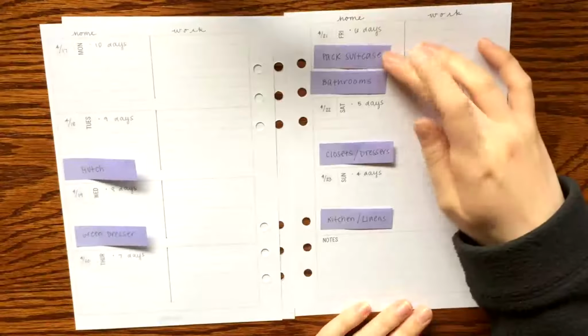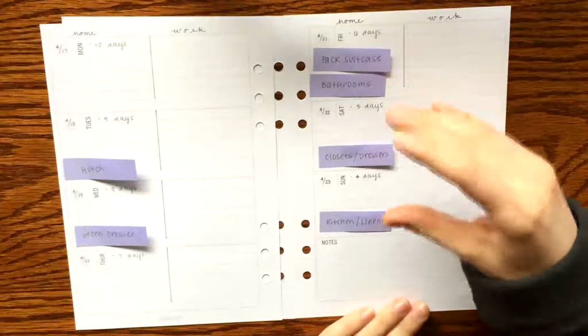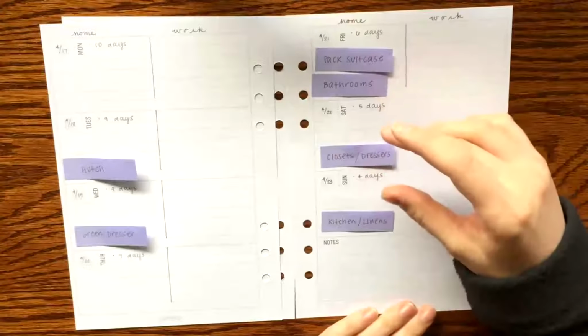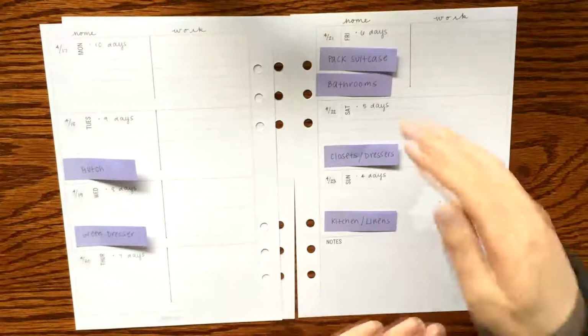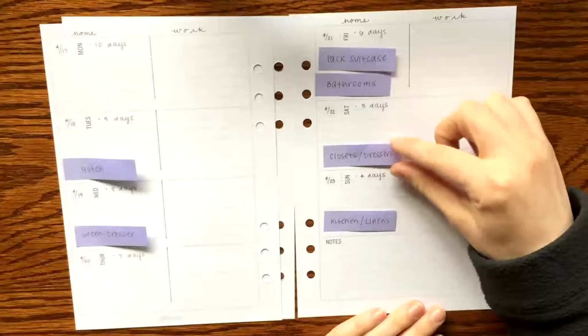And then once you've done that, you can pack all your clothes, you can pack all your bathroom stuff, and you don't have to worry about thinking about what am I gonna need in the next few days before we move. So it gives you a little bit more time to do those things.